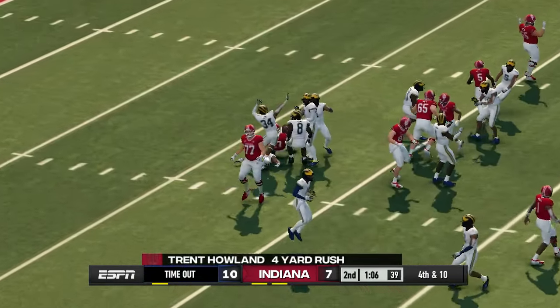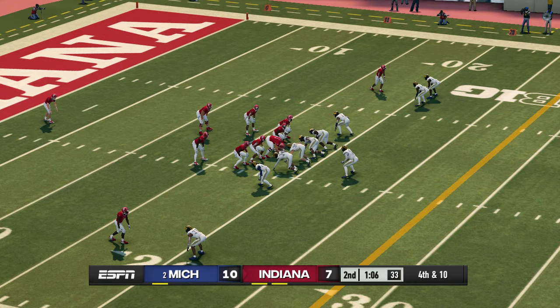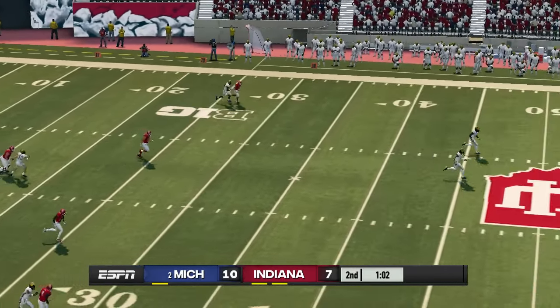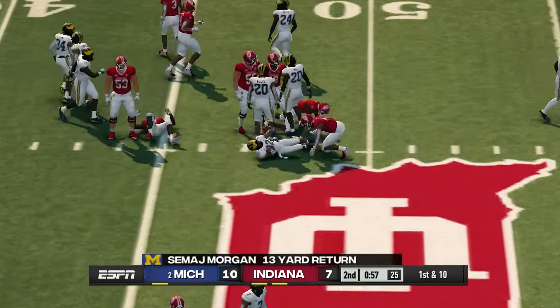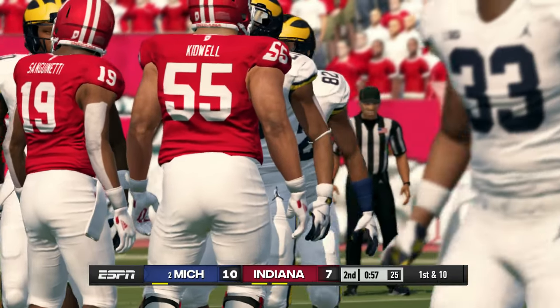And he makes it out to about the 17-yard line. A couple, maybe 3 yards on that run. Michigan's going to have to use their second time out of the half. Morgan, back deep to return. Morgan fields it at the 41. And he's tackled at the 47-yard line. And he was able to pick up some nice yards on the return.